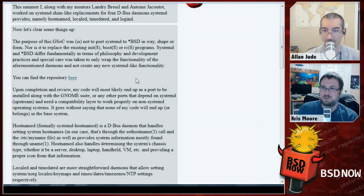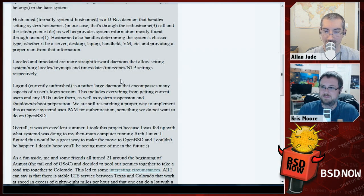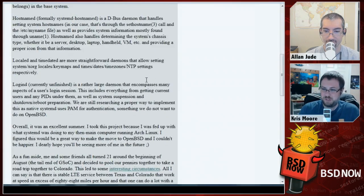So it definitely doesn't replace init, boot, RC, or anything like that. It's just dealing with time zones, key maps, locales, all the little bits of systemd that GNOME needs. I wonder if we would need something like that in our Linux emulation layer at some point. Yeah, I don't know if it would go in the Linux emulation layer, or again, if it would just be a GNOME dependency, like a package or something. Yeah. Interesting. Oh, very cool.